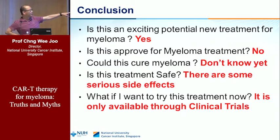Could this be a cure for myeloma? We don't know yet, because cure really does need longer-term follow-up. Is this treatment safe? Generally, yes, but there may be some serious side effects that are much more serious than the kind of side effects that myeloma patients are normally used to seeing with daratumumab, carfilzomib, Velcade. Very different types of side effects. So you need to be aware of that, but they are, again, generally manageable if the doctors recognize them.